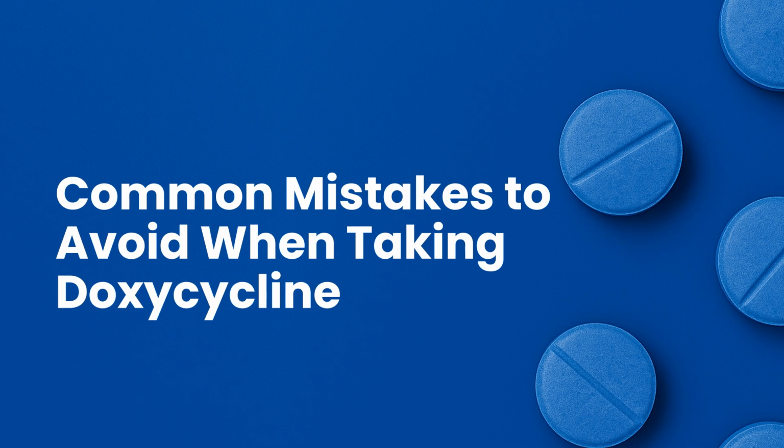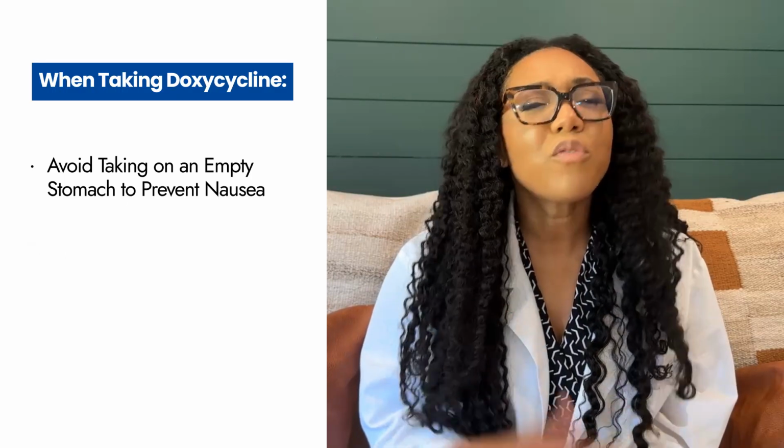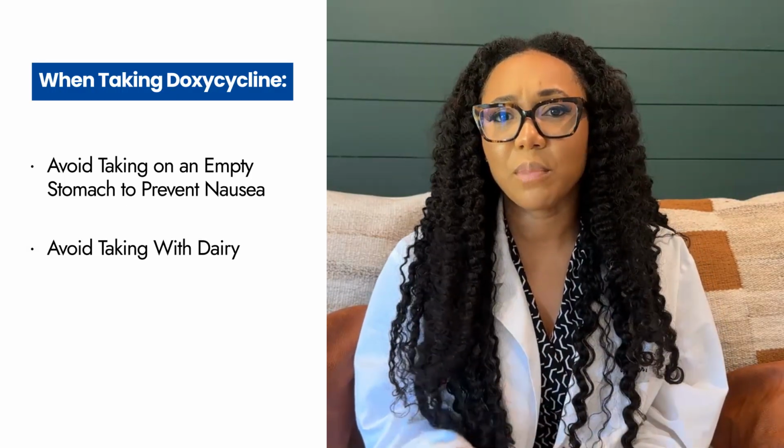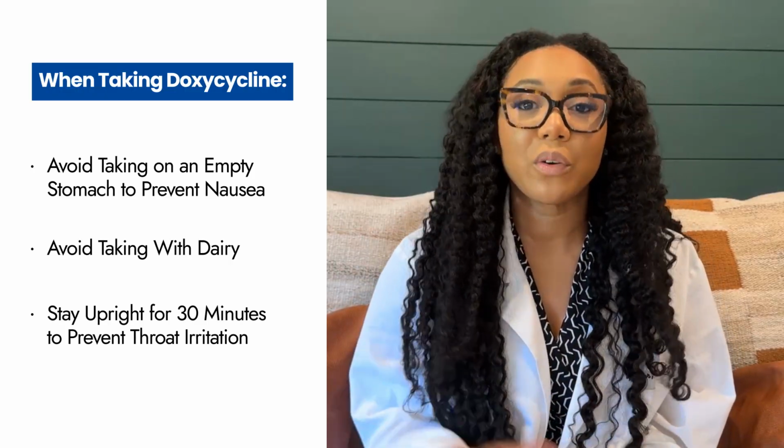So here are some common mistakes that you want to avoid for taking doxycycline. Don't take it on an empty stomach. It can cause nausea. Avoid taking it with dairy, such as milk or cheese. Stay upright for at least 30 minutes to avoid throat irritation.